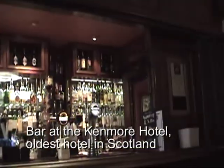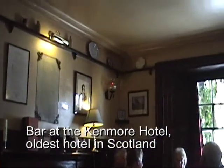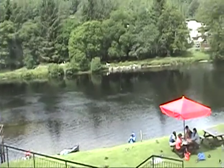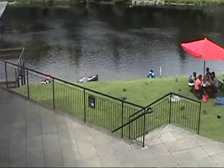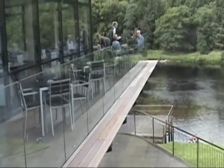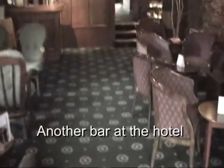I'm at the Kenmore Hotel here in Kenmore. And here's a sign over here that says Kenmore 1672, 1972. How about that? Here's the view out of the back of the hotel. There's the ducks. There's Scottish ducks. And there's the canoes. And there's the people out on the lovely balcony area. It seems like it'd be a bit chilly. That looks like a modern room. And this is another bar.